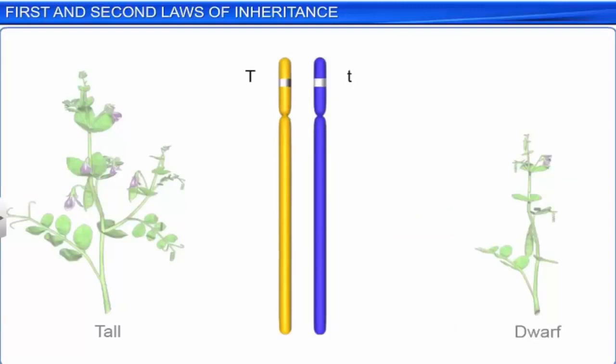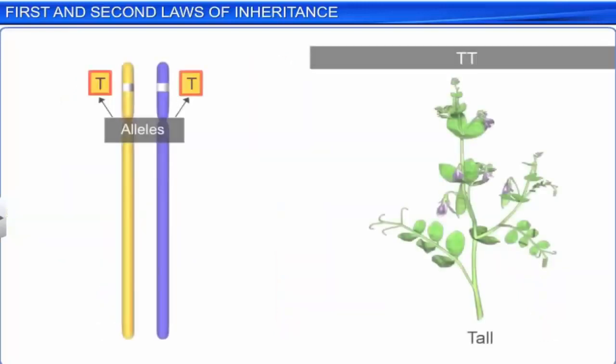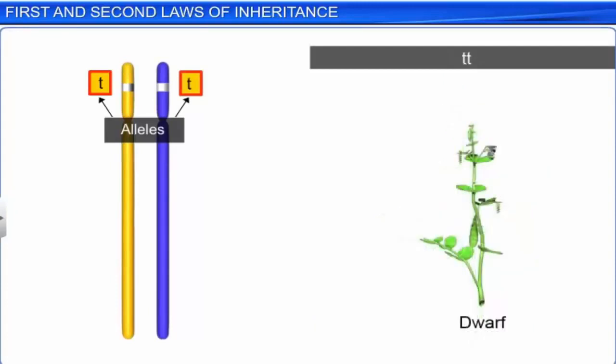Here, capital T and small t are alleles of each other. That is, they are a pair of genes representing two alternative forms of the same character, namely the height of the plant. Therefore, pairs of alleles for height in plants would be capital T, capital T; capital T, small t; and small t, small t.